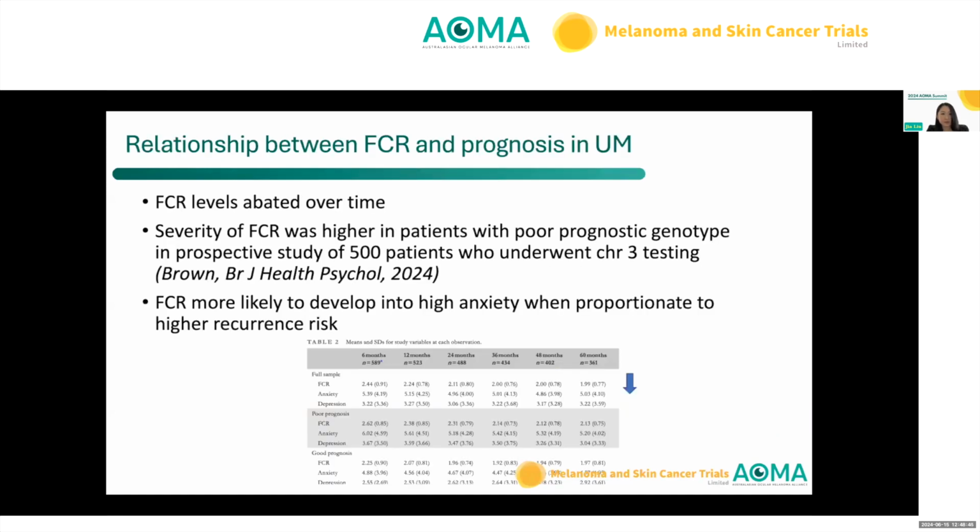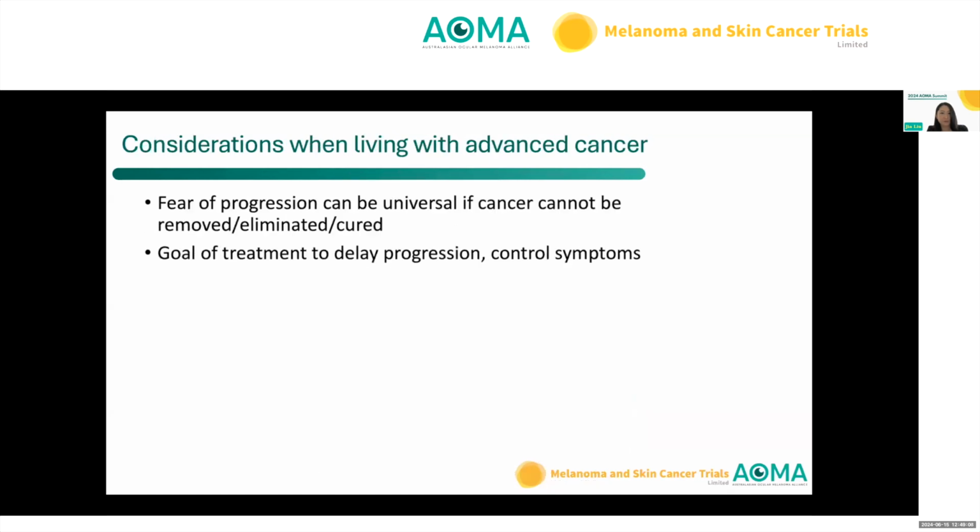In terms of FCR and prognosis, there was an interesting trend that those with poorer prognosis did have high levels of FCR, which did abate over time, but it was more likely for those with FCR and poor prognosis to have higher levels of anxiety and depression, highlighting the need for more intensive psychological follow-up.